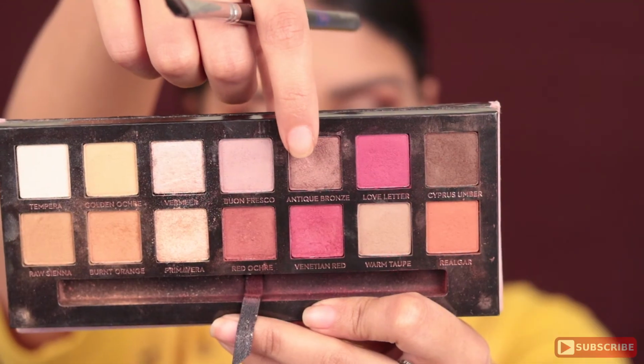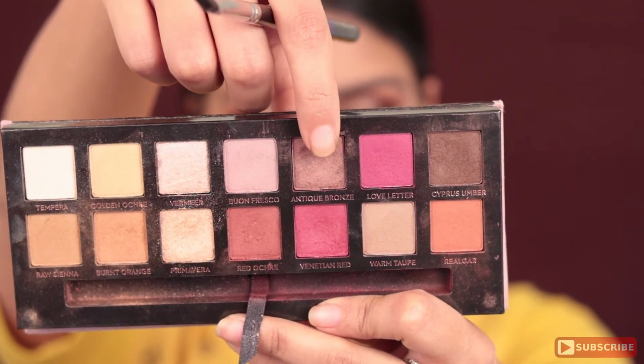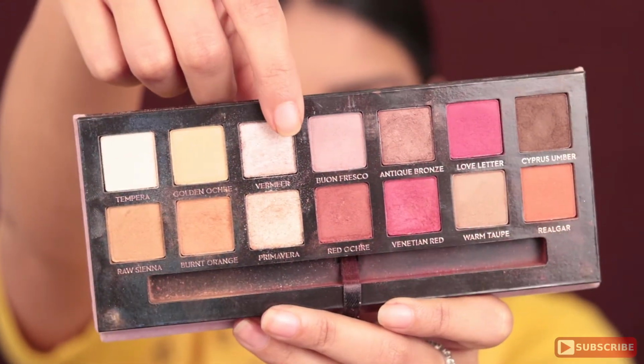I had such a huge problem while filming this, and it kind of shows in the output that my lower eye liner is just screwed because of the amount my eye was watering for some reason. So taking antique bronze, I'm just going to apply that over that black that we applied to kind of give the entire eye a seamless look.